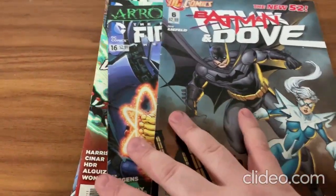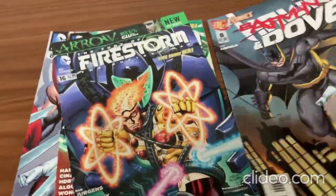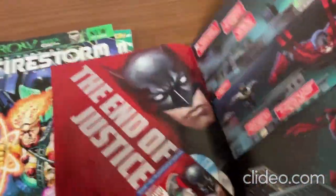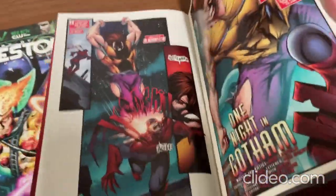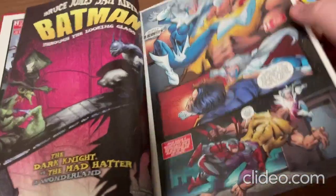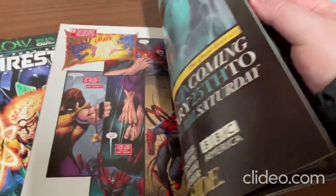Now, in some of these DC comic books, their artwork isn't quite as great. However, it's pretty good for the most part. It's pretty nice comic books to look at. I might just skim through some of this stuff, but you'll still get the gist of the comics and everything that I'll be going through with you all.